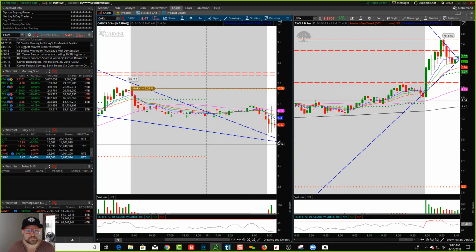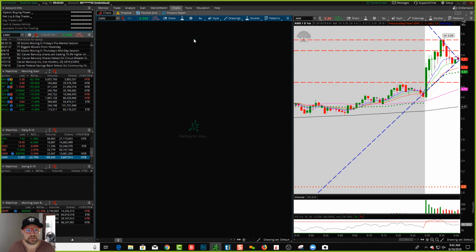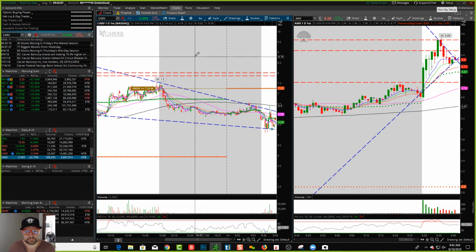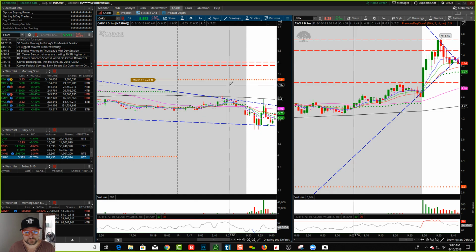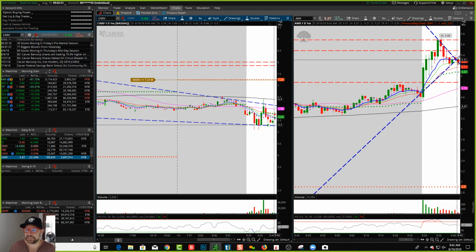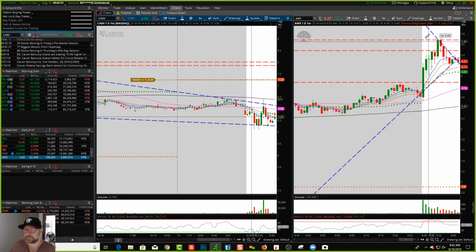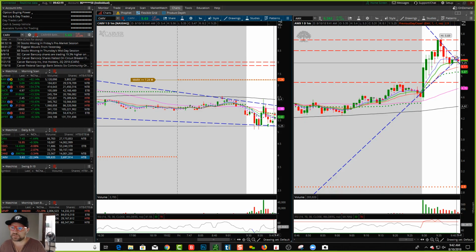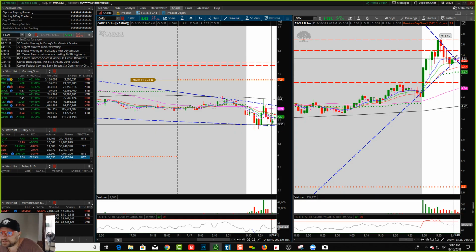Let's see, that's in the 5 minute. Huh, why did that not pick up on my 1 minute? Interesting. It's a little bit messy for me. As you guys can see with AWX, it's failing. Still, it's kind of a slanted down symmetrical triangle. So ideally, you see price is starting to fail. It's failing that apex point. You want to see it go and break out.